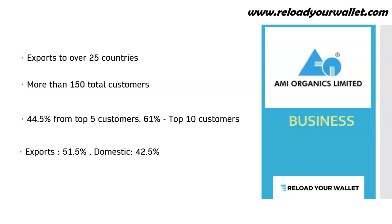Export is only 51.5%, whereas domestic is 42.5%. Here also they are not entirely dependent on exports, neither are they entirely dependent on domestic. So the management of the company has done a very good job here, where they have not created any dependency on any customer or within any segment of the market.